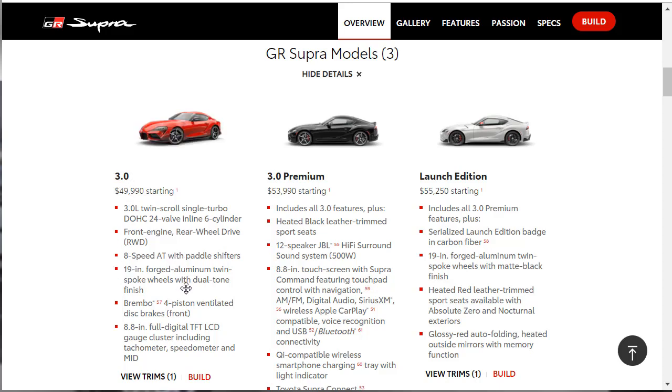The Brembo 4-piston brakes, and you get an 8.8-inch full digital TFT LCD gauge cluster, including tach, speedometer, and whatever MID is. And then you have the mid-level 3.0 Premium, which we're going to option. It gets all of the stuff of the base model, but now you get leather seats. Now you're into this thing for leather seats.